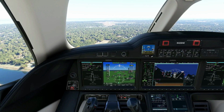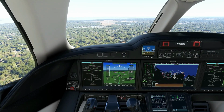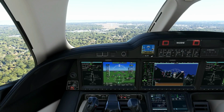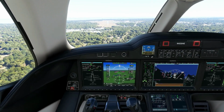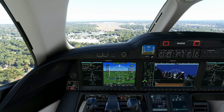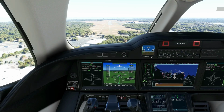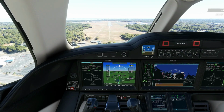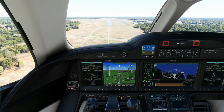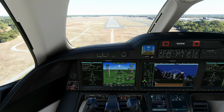Under 1,000 feet. Remember your autopilot disengage. We are hitting some turbulence. Six hundred feet. Minimums. Autopilot off.